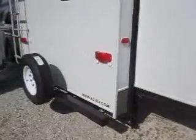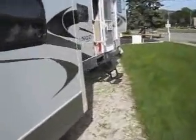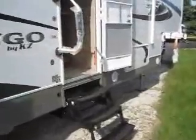This Durango has two slide outs, one in the rear and one on the side. It's got a ladder and fully walkable roof decking. And all of the Durangos feature KZ's legendary quality with a 2-year bumper to hitch warranty.